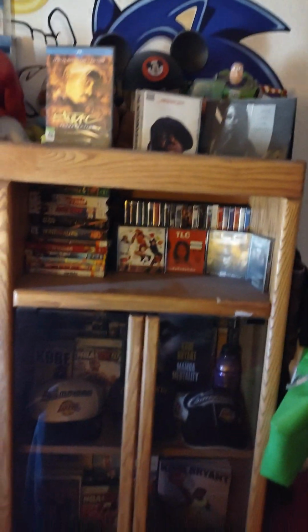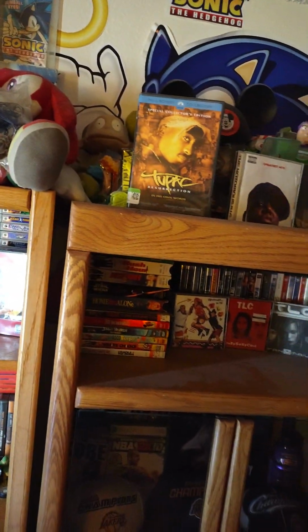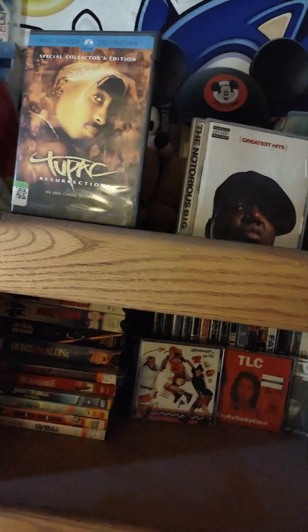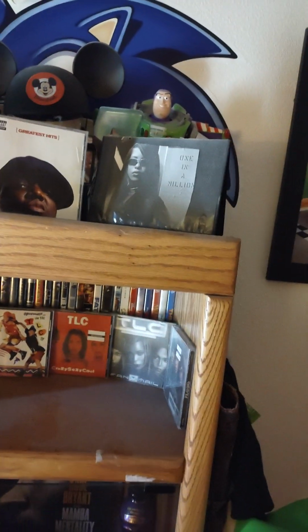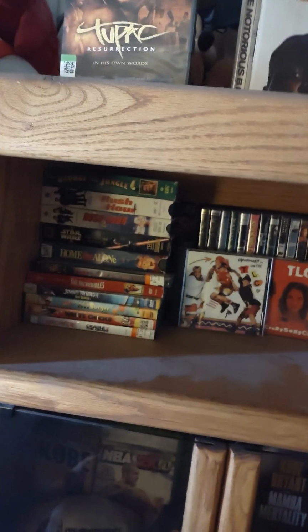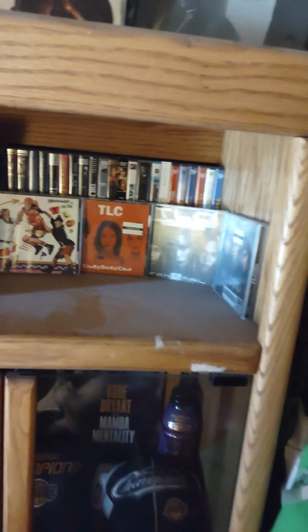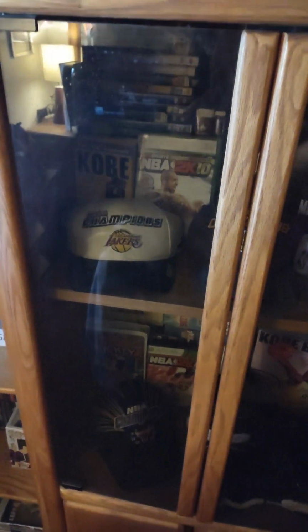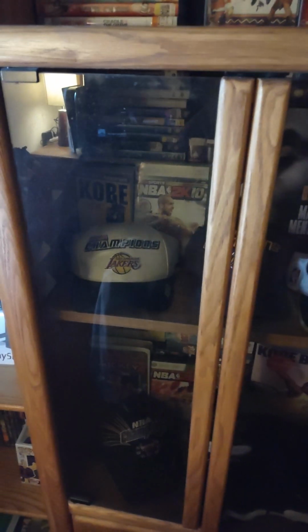Then up here are all my collectibles and my toys. Then over here we have my movie stands and other stuff, from Tupac to Biggie to Aaliyah. Then around my movies, my VHS and some DVDs and some TLC CDs. Then more in this glass case right here. And here is my Kobe Bryant area, with the 3 championships from the Kobe and Shaq era.